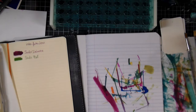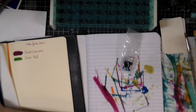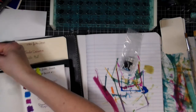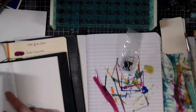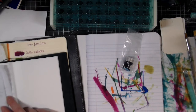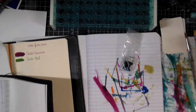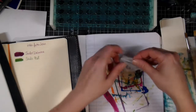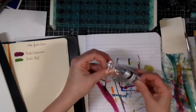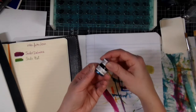Okay, so then let's go to the smaller ones. So these are going to be sample bottles. I try to split with samples versus small bottles. Everything was so well packaged, I can't even begin to tell you.